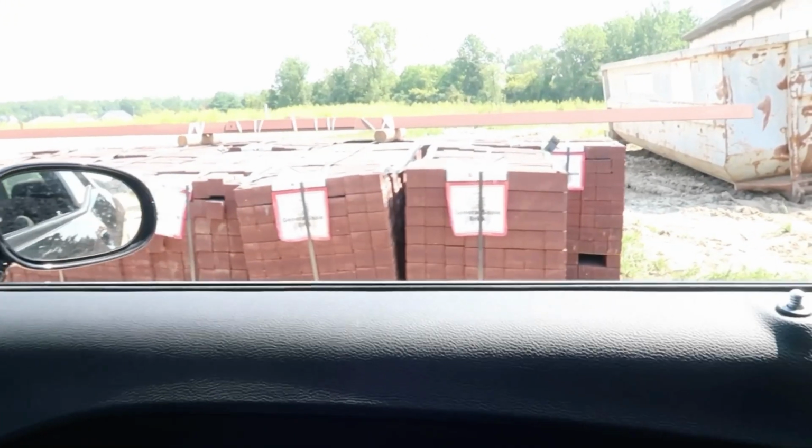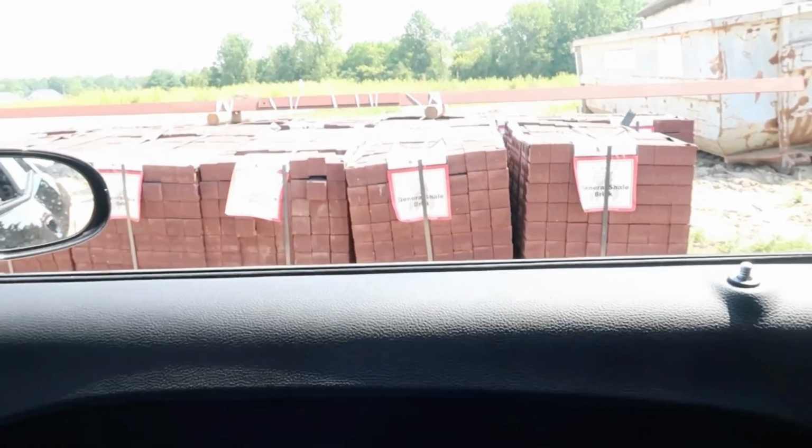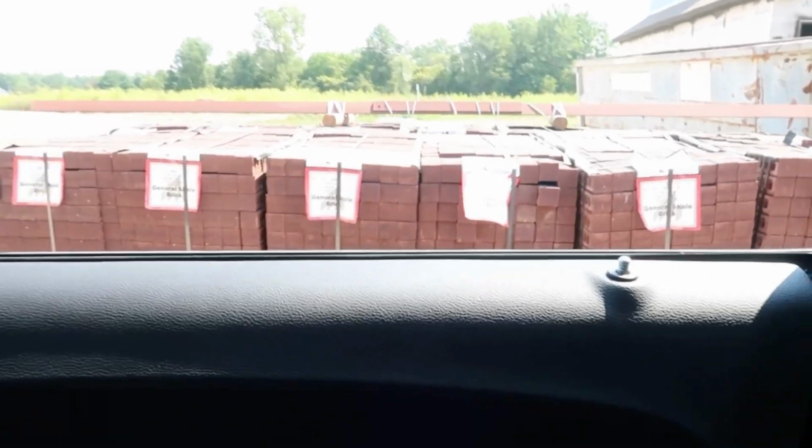The brick right here. They're going to start putting the brick on the house more than likely pretty soon. So that's the update on the house.